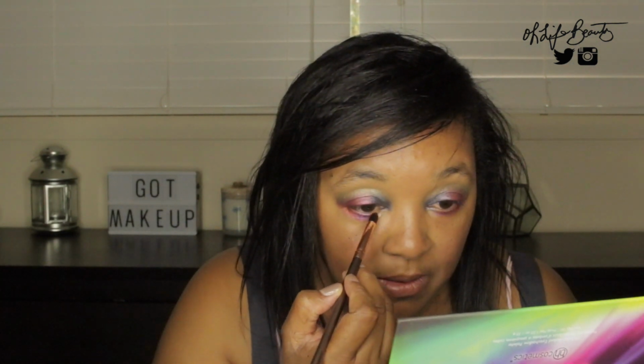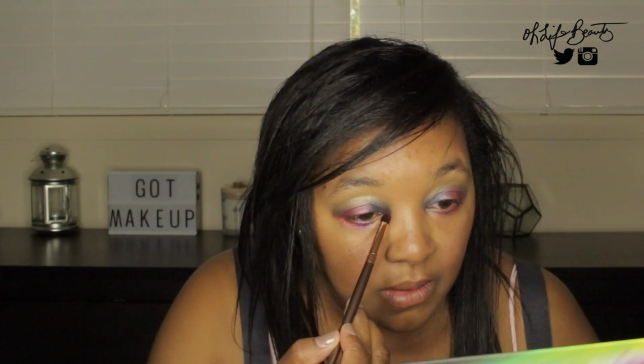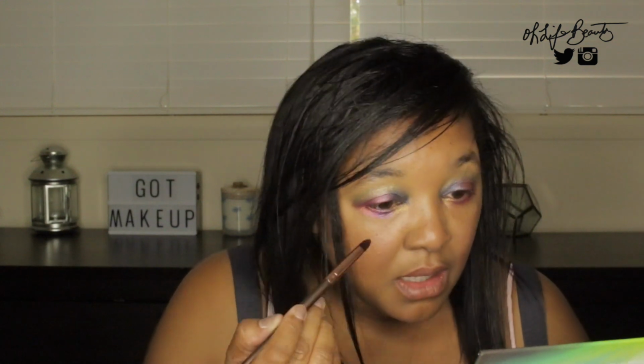So I'm just going to take that in. It's kind of too big to be putting this brush here, but I'm going to ombre 24K with Gleaming. Kind of ombre that together. Like so. And I really like this pointed brush. I think it's for detailing, but it's also nice enough to get in my lash line area to give it a little bit of dramatic shine.